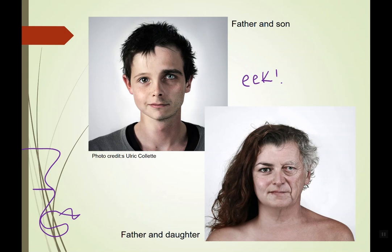Alright, so father and son: even though this image is a little freakier to look at, they have similar traits, and even father and daughter.